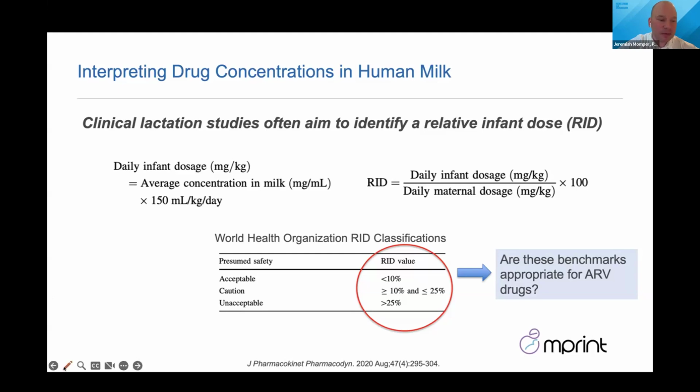And then, let me see if I can get a laser pointer. And then multiplied by a typical milk intake, which is 150 milliliters per kilogram per day. So this gives a daily infant dosage. And then we can transform that into an RID, or relative infant dose, by looking at that daily infant dose on the numerator divided by the daily maternal dose, notably in terms of body weight, so milligrams per kilogram, and then this is often expressed as a percentage.